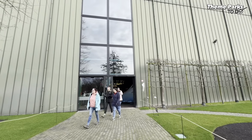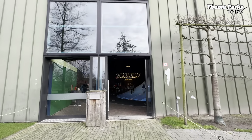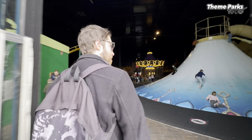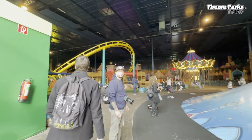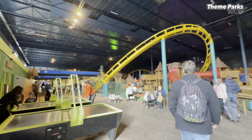Alright, and now we're going to explore the original Toverland, actually, where it all began. As this hall here we're entering right now is what used to be Toverland when it opened back in 2001. There was actually nothing else here except for this hall. Everything started here in this big hall.